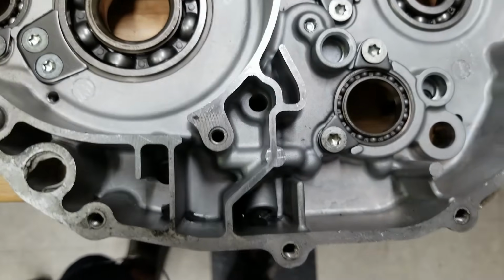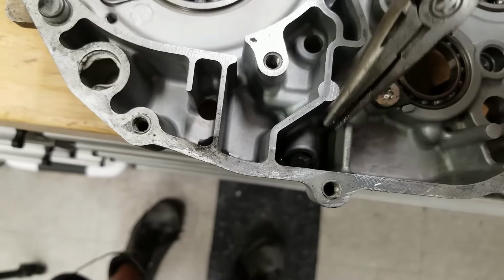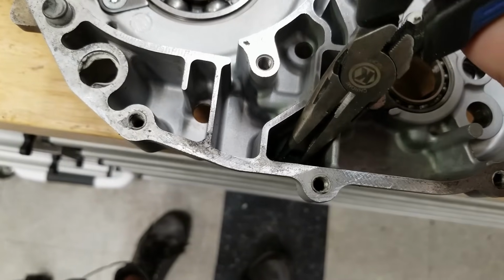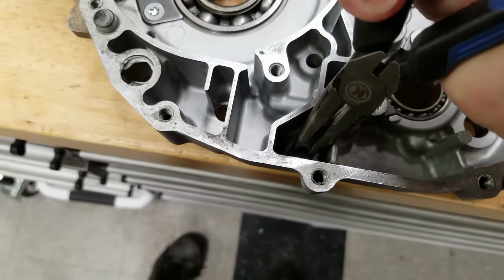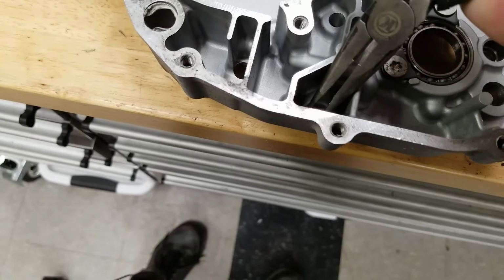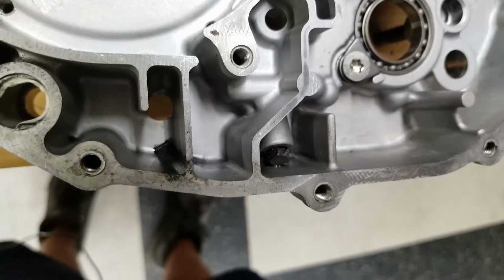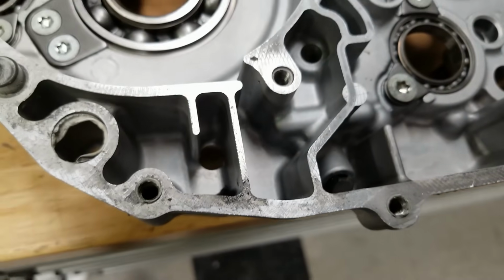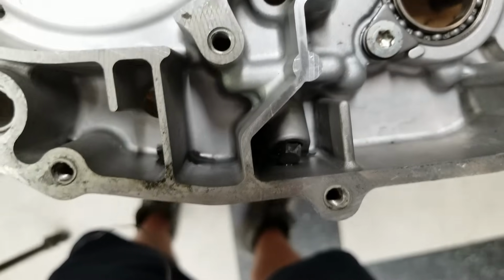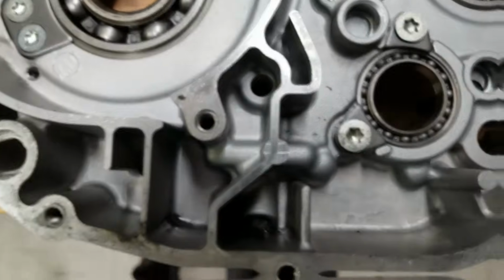And I did notice this, I don't know if you guys can see in here, there's some kind of broken piece of metal in here. I don't know what it is. I can't even get it out. It is like wedged in there. No idea what that is. It looks like a broken piece of gear or something, but I didn't see any broken teeth. Well, I'll try to rip that out of there. It doesn't really matter because we're not using this case.